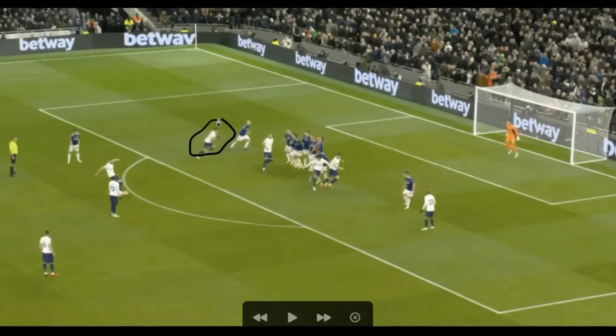And it's all a case of, you think it's luck that he gets on the end of it and it falls to him, which obviously it is, but you make your own luck. Look how many players are ahead of him. He's over here right now. So you've got all the players in the wall. You've got this guy ahead of Forshaw. He's marking him. He's ahead of him.